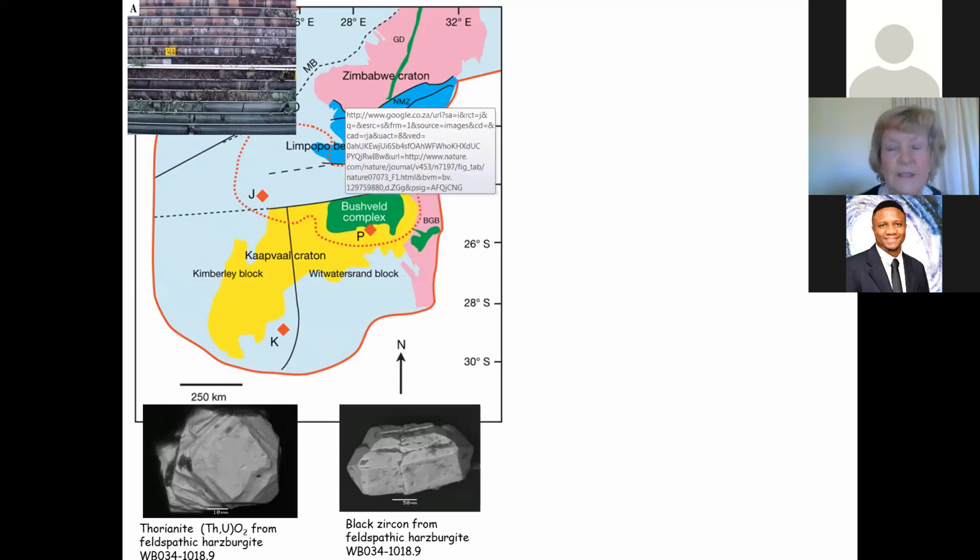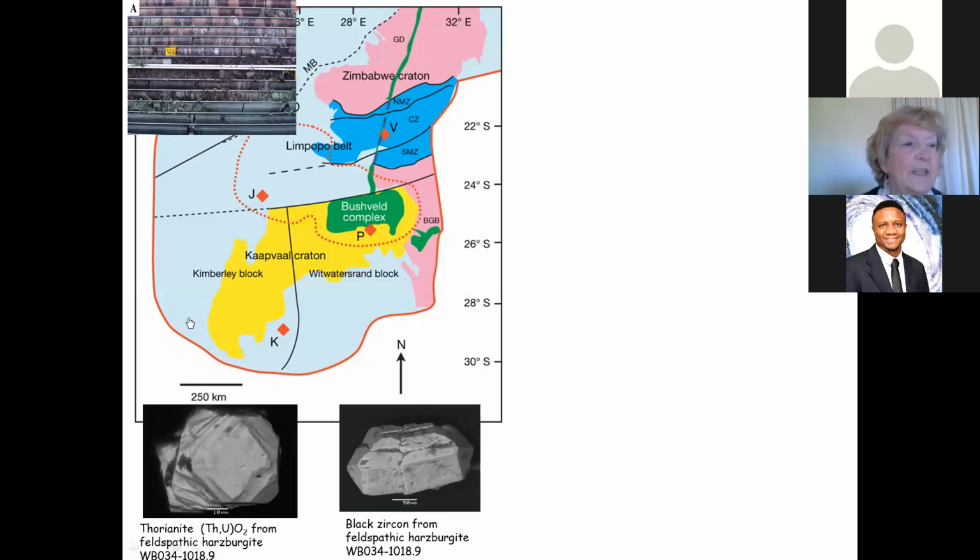And I began to wonder whether in fact it was of Great Dyke age of 2.57. A lot of people started to draw a line between the Great Dyke and the Bushveld complex, completely ignoring the Limpopo belt. But the Umkondo magmatism, which is at 1.1 Ga, did expand down from Zimbabwe into South Africa. So one of the first things we wanted to know was whether this was in fact Bushveld age.